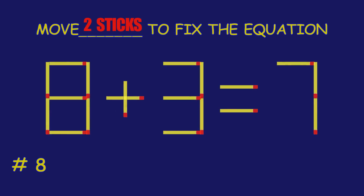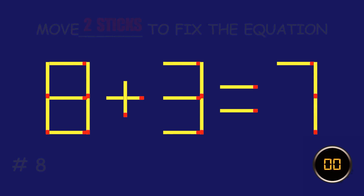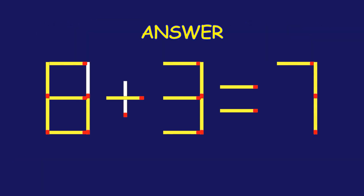Puzzle 8. Fix the equation by moving two matchsticks. Marvelous! You are a pro!